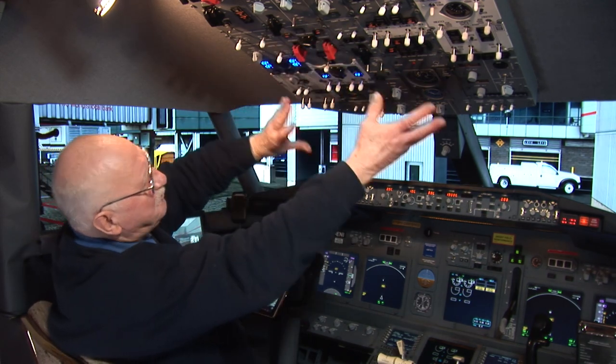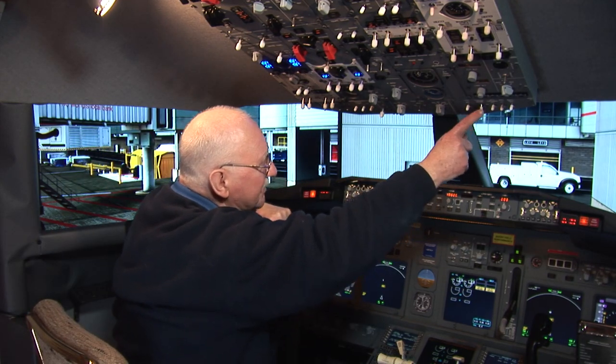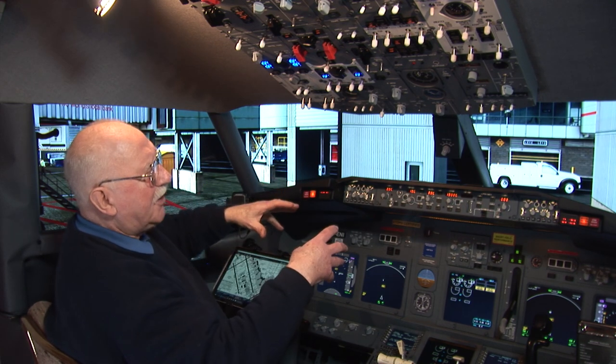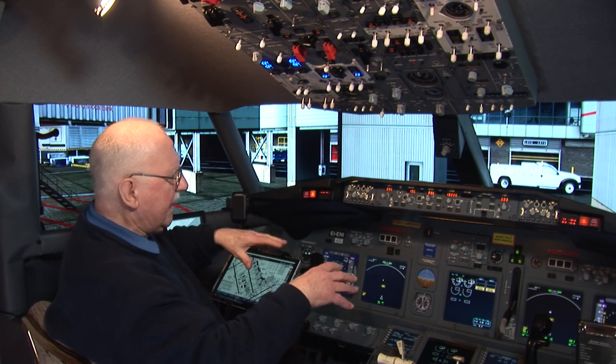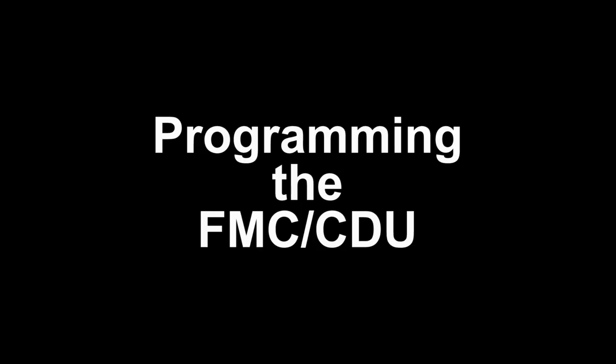So now this board is pretty much ready, except I need to turn on the steady light. And that's a light that warns everybody down below, all the ground crew, that we're in here, we're programming, we're getting things ready, and therefore they shouldn't be touching things that they shouldn't ought to be. Next thing I need to do, need to program the FMC.